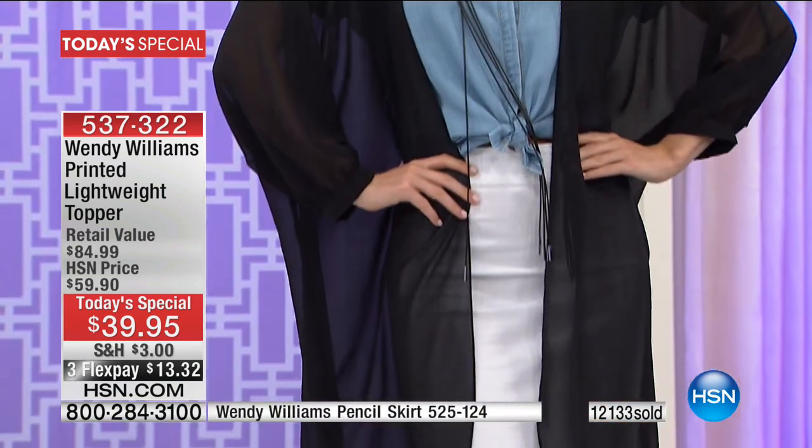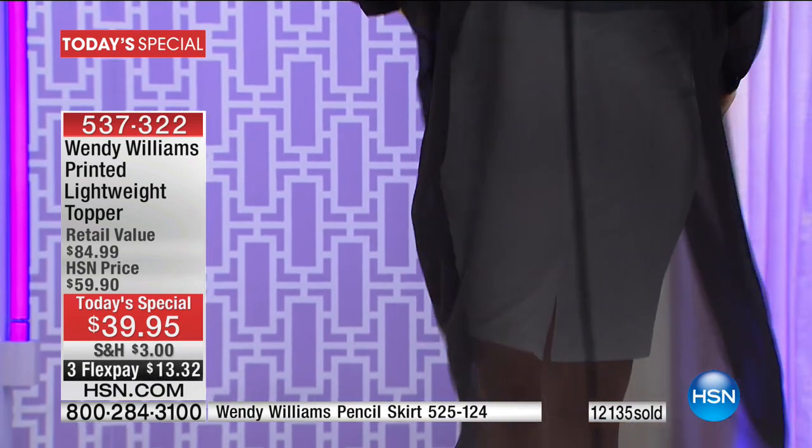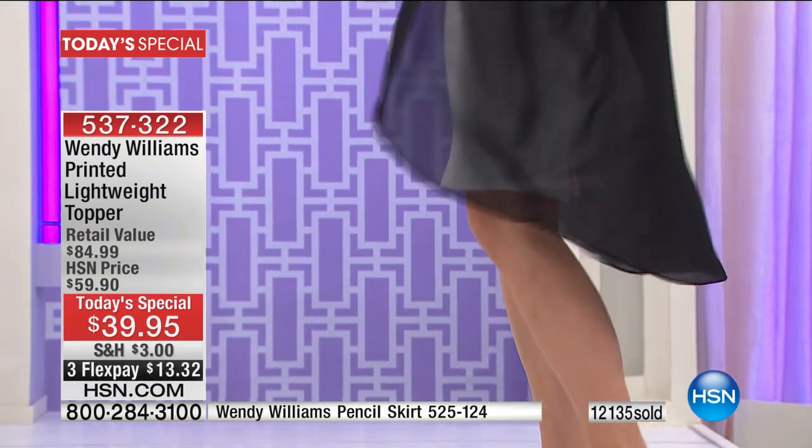And here's what I love about it. You go into a new season, and most of us are not going to redo our entire wardrobe. No. You want that one right... You buy a couple of signature pieces.